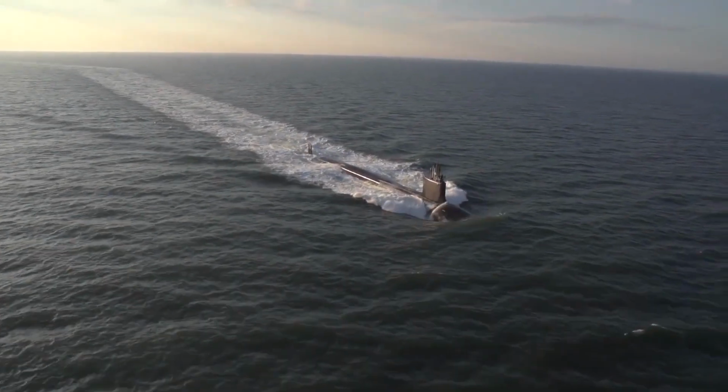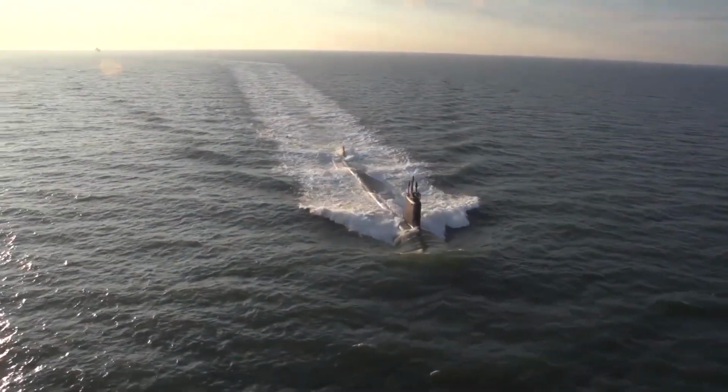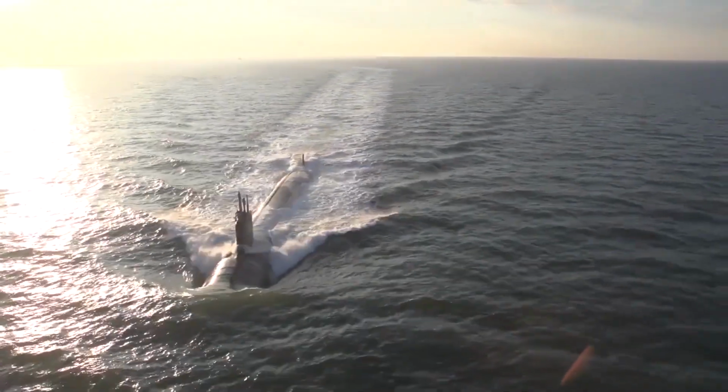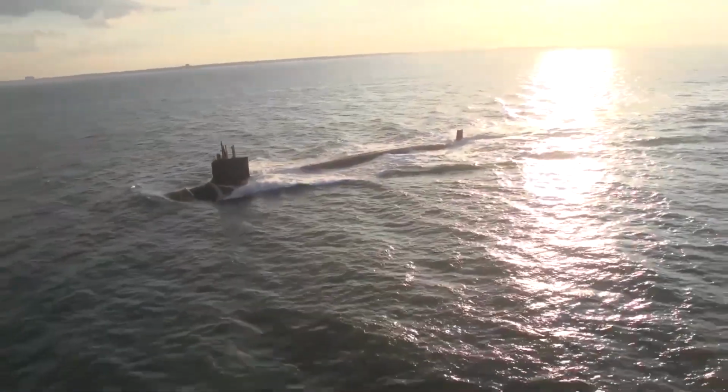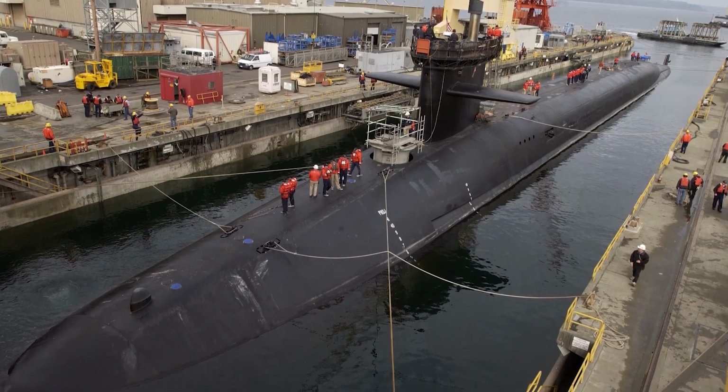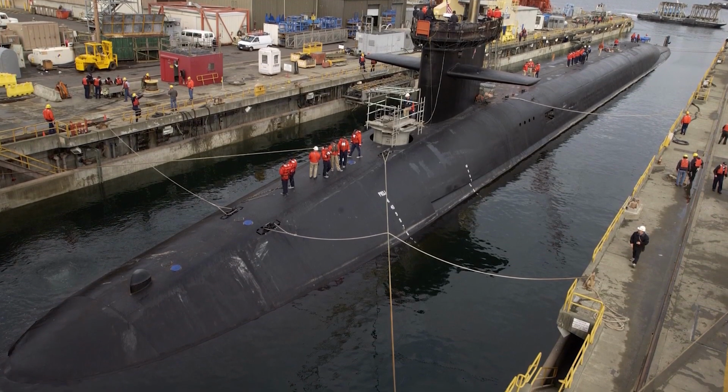The Ohio-class submarines are the largest and most advanced submarines ever built for the U.S. Navy. They're designed to operate silently, and they possess a significant array of weapons. They can also prioritize mission completion under any circumstances.